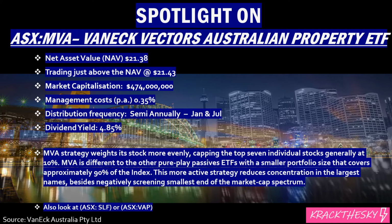So you'll see some of the constituents up to 20% of the actual index. So that's kind of where it skews. Yeah, so that's kind of what I was touching on here. So MVA's strategy weights its stocks more evenly, capping the top 7 individual stocks generally at no higher than 10% of the overall fund. So MVA is different to the other ones.